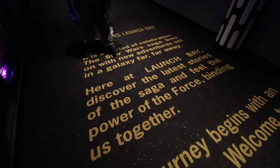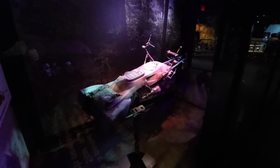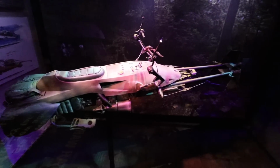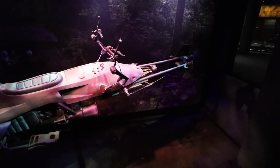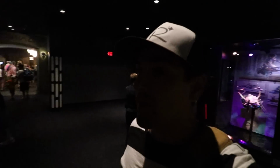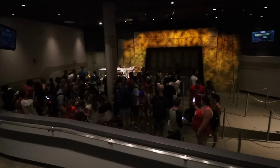Oh, this looks familiar. The Star Wars Launch Bay scroll. Oh, what is this? That is a full-size Endor speeder bike. Are you freaking kidding me? I wish there was a sign to tell you whether or not this was a film-used prop or just a replica. Either way, I don't care. This is awesome. I want one. Oh yeah, this is laid out very, very differently. Here you got the Meet Chewbacca dealie over there.